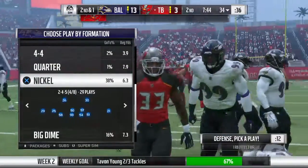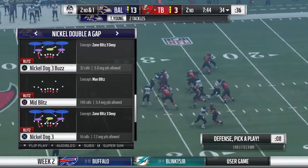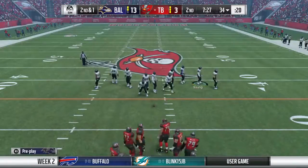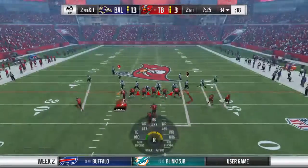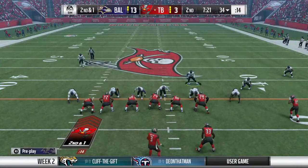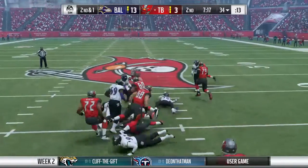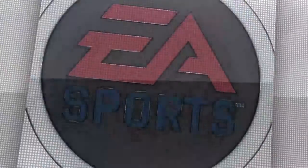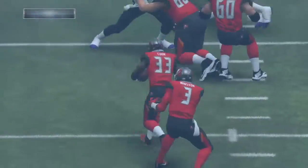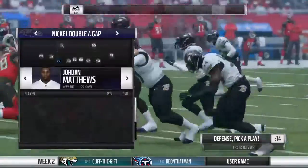Even though they gave up more than they wanted to on that play, it actually illustrates how well they bottled him up throughout the game because that was his longest run of this contest. They run it again with Cook. And look out, a big hit to the shoulder pads took him right off his feet. 2 yards on the pickup there, but it's enough to give him a new set of downs.